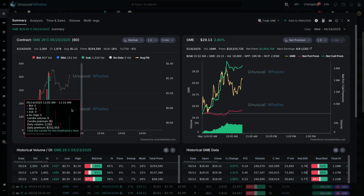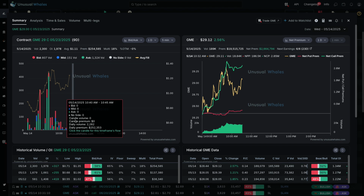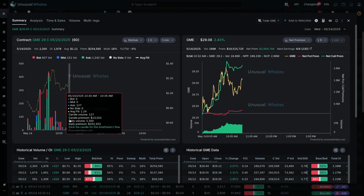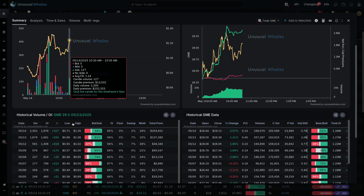Yeah, just a little bit more came in there. Let's see here. About $250,000 total on the day, but another $13K in premium right there. So someone likes those $29 calls for next week for sure. That's always exciting.